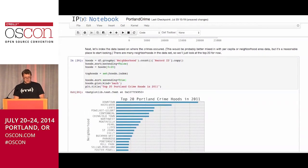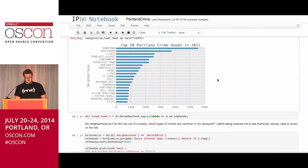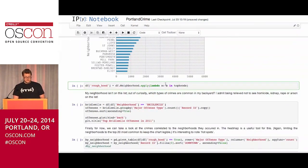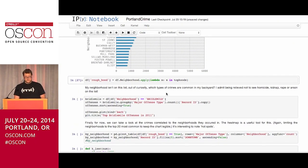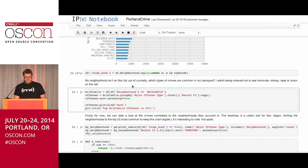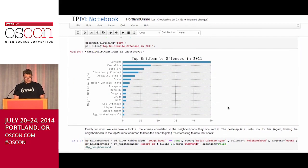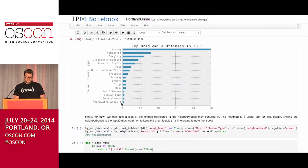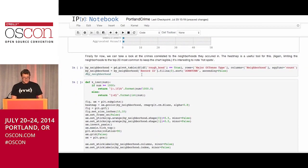You can do all kinds of interesting things, like let's find the top neighborhoods that are a little sketchy. And if you live here, none of that is surprising. I can add a new column where if it's in this top bad neighborhoods that's categorizing it as a rough hood, then I can look at my really boring neighborhood. What's all the bad stuff that happens there? Pretty much the same. Hey, no kidnapping in my neighborhood. I'll count that as a win.